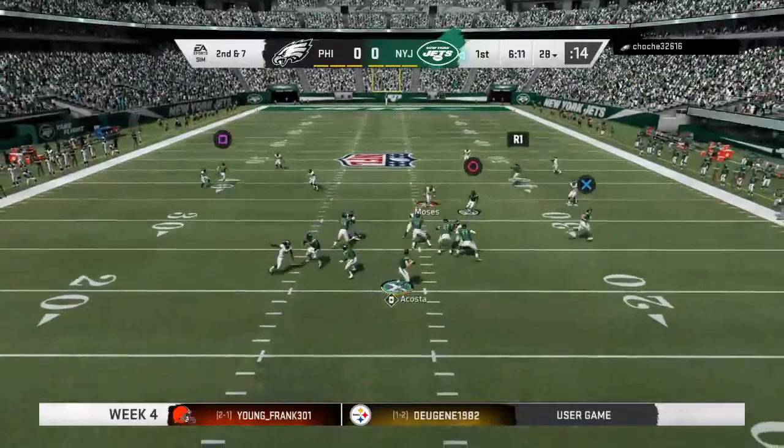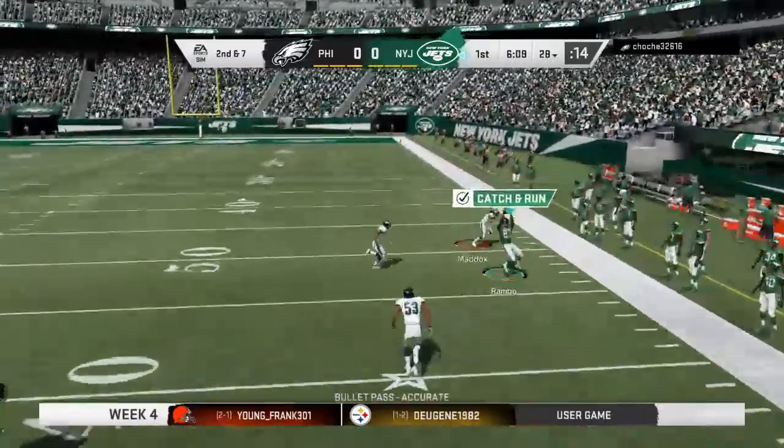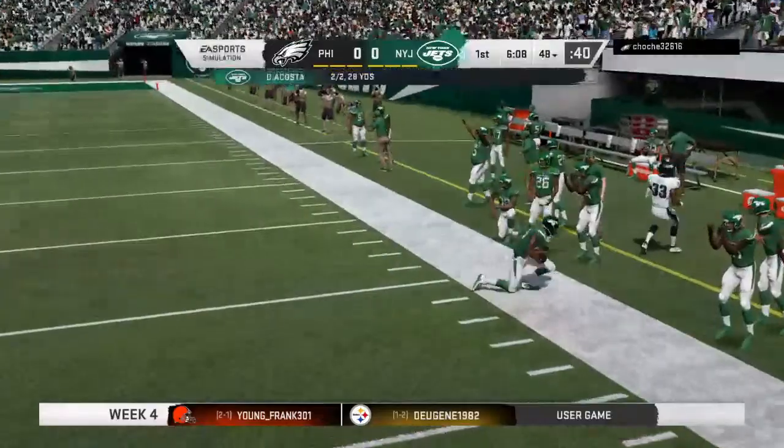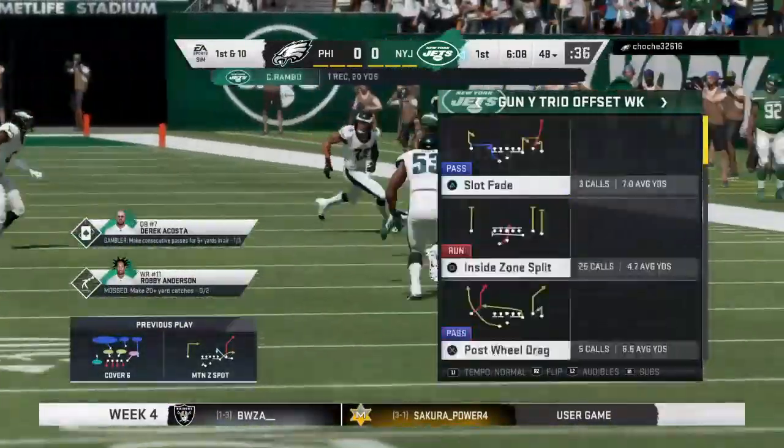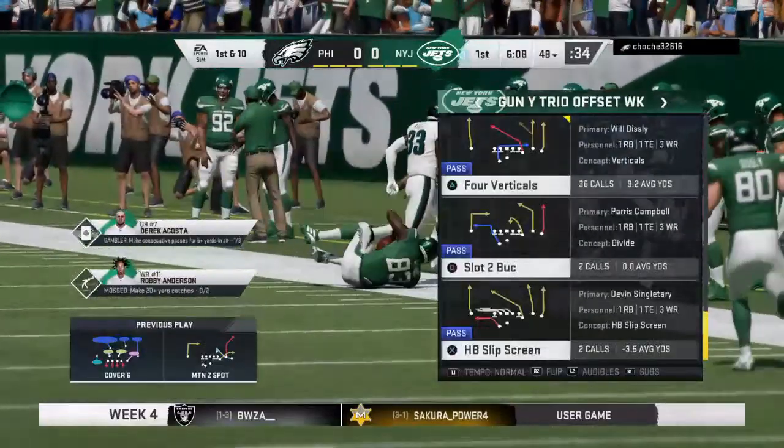Here's a 2nd and 7. Looking downfield, and that's caught right side. He's got his man. That one a gain of 20 and a first down.